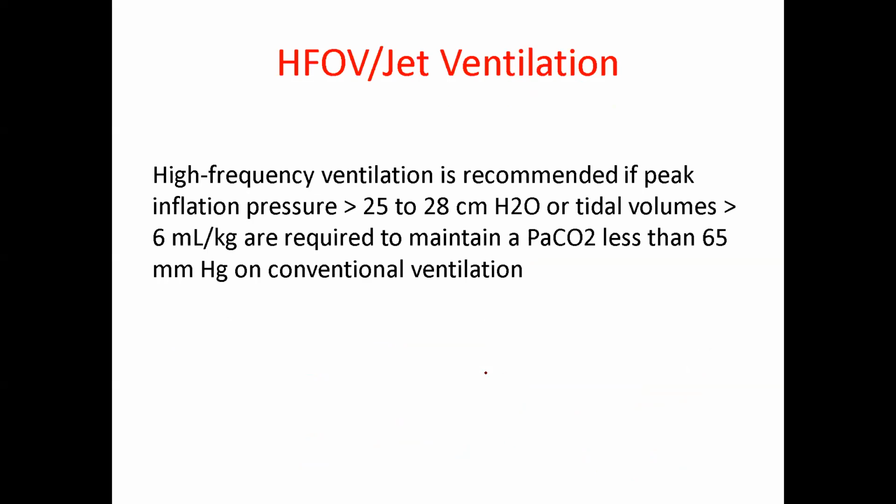The last time, because I know there is no jet or high frequency ventilation in Libya, I didn't discuss high frequency. The way high frequency ventilation works is not like the alveoli distension, in, out, where the alveoli increase on inspiration and expiration, like distension.